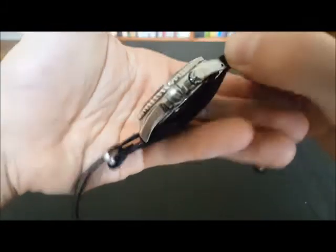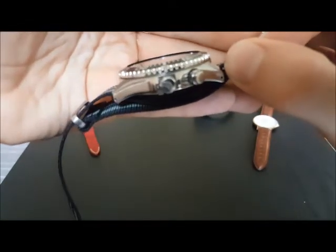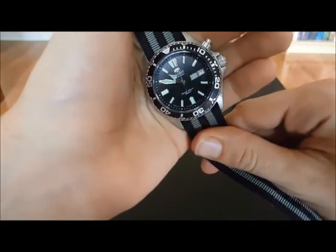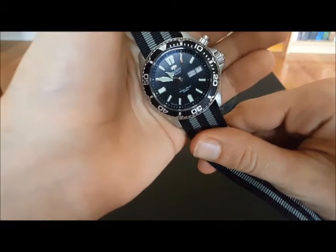But I think it just gives it more character. I'm very happy this watch is scratched. Again, apologies for the focusing issues. I love this watch. Of all of my watches, it's probably the least close to my normal personal style. I'm a really little skinny guy.